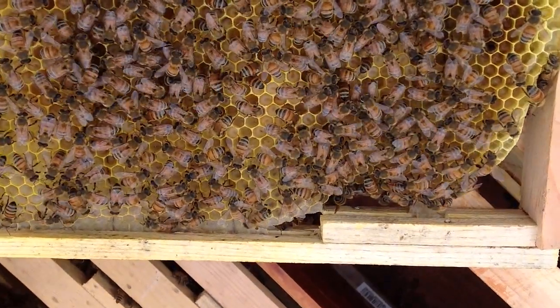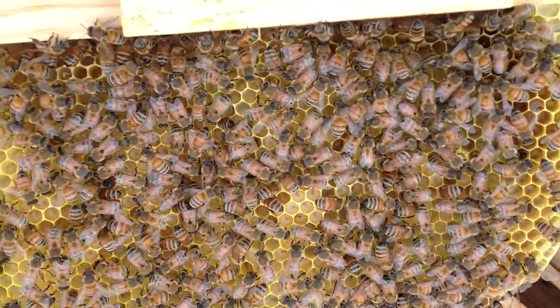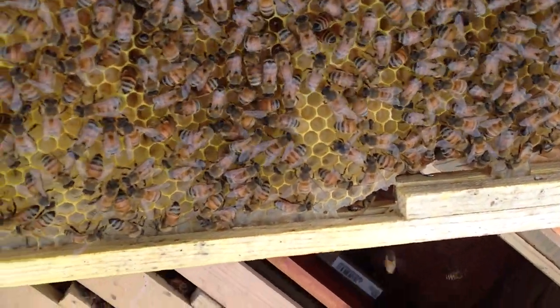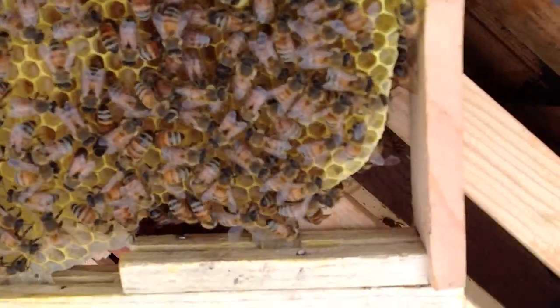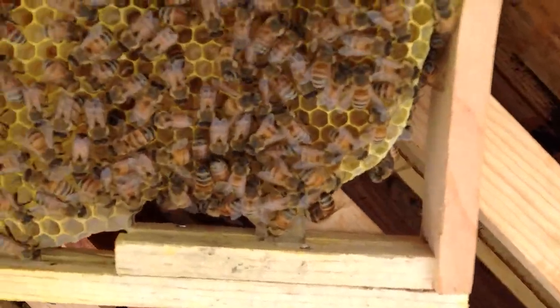This frame has lots of eggs in it. I'm going to show you the queen here. I just saw her. She's moving around. Where'd she go? Did she go on the other side? I just saw her. Big old girl.